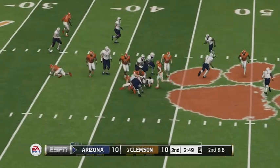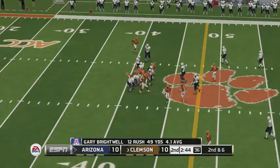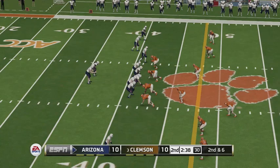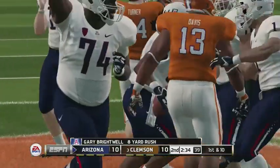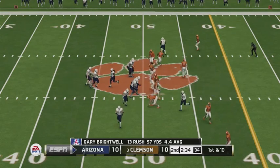On the ground with the tailback. And they get nice yardage on that run. Gain of 4 on the play. That makes it 2nd and 6. They'll bring him down at the 50. Call it a gain of 9 yards. First down.